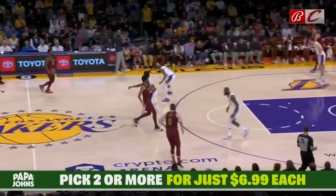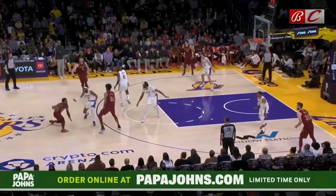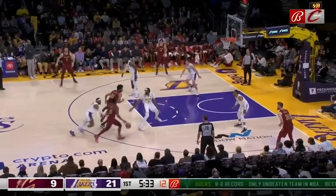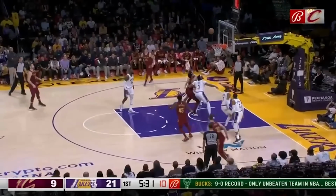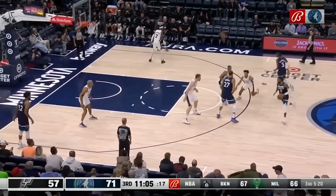Another common action is to have the player come off the wide screen, flip it back or hand it back to the point guard and then go into a ball screen, what I call a dribble action, where you have the player come off, flip it right back, and then go into a ball screen.